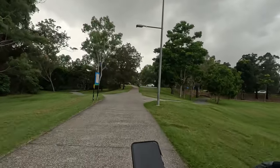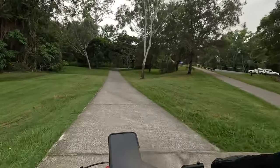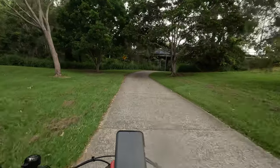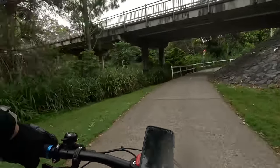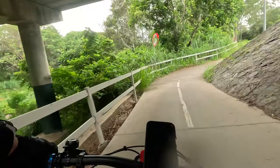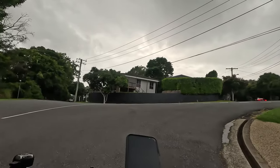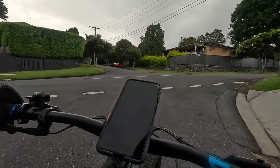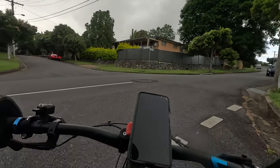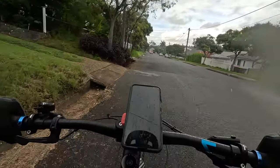Oh, decision time, decision time. I'm gonna go under the bridge. Hey, it's starting to spit. It's gonna be another rainy bike adventure, maybe. Okay, it says the Alderley train station up this way. So, no one told me there'd be hills. Okay, God's turned on the shower now.